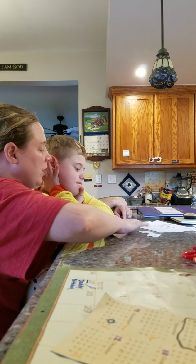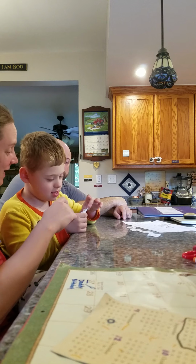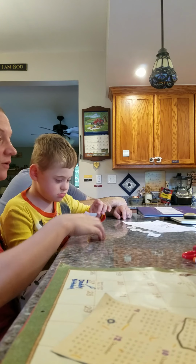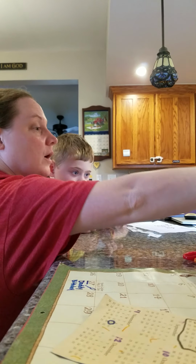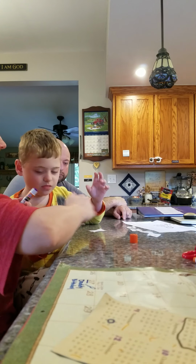Can you find the word that has a capital letter? He. That's right. He has a capital letter. So that's going to be our first word in the sentence. Good job. So we're going to glue that one first.